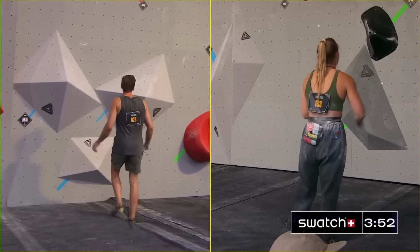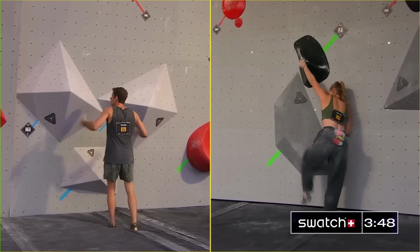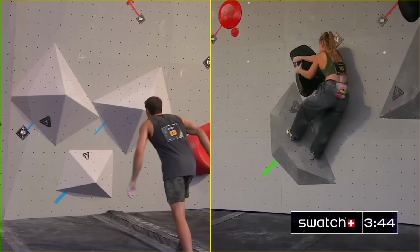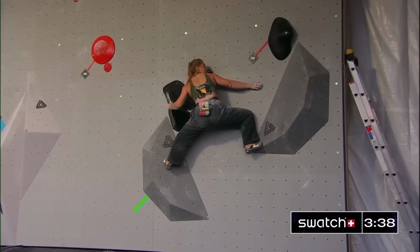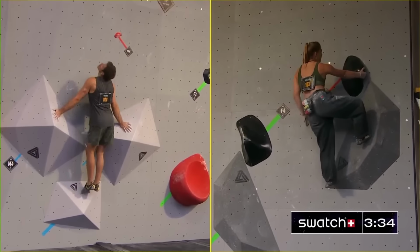But still, she's had a really strong showing out here today, just as far as what she's gotten done and how quickly she's solved some of these problems. Yeah, she would definitely be sitting in a better position with that top, but she showed some real perseverance to keep working through boulders 2 and 3.